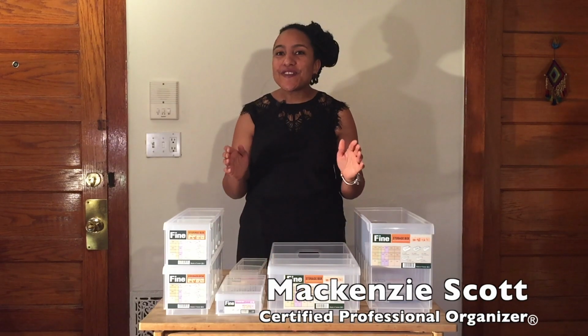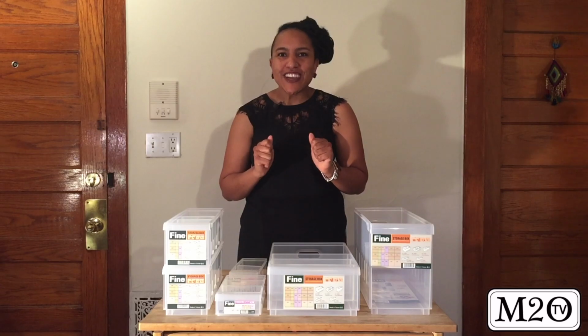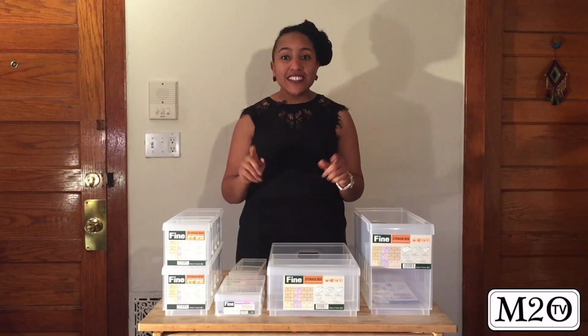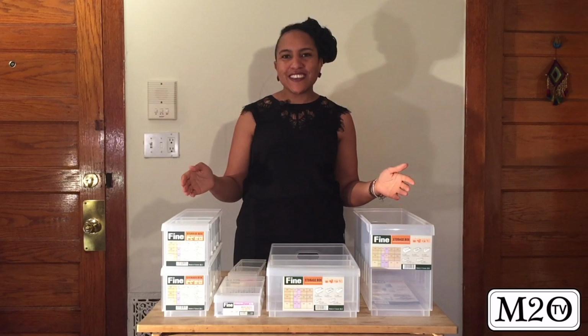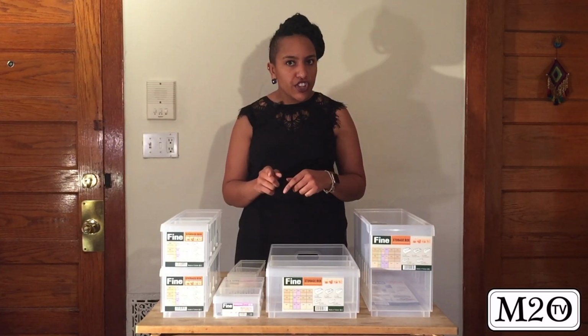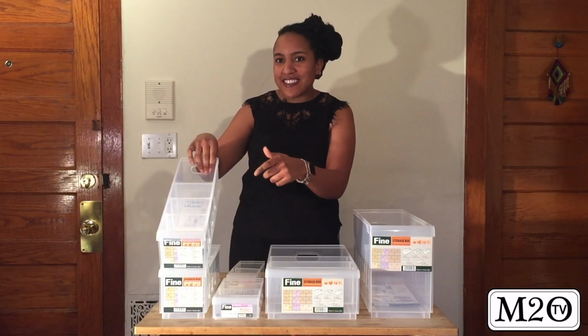As a professional organizer, I have seen every corner of our clients' homes. The product I choose as my favorite is one that is versatile for use all around the house. Take a look at these fine, clear, plastic, stackable storage bins. Because of their opacity and open tops, they are particularly great for people who are very visual and like to be able to see things.